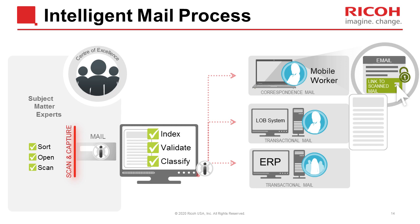And yeah, that's really it. That's how the solution works. I will say that it can work with pretty much any solution that's out there today. Any ERP, any line of business application, we're able to manipulate the data and send the image to wherever it needs to be sent, or host the image in an archive. That's something we can do too.